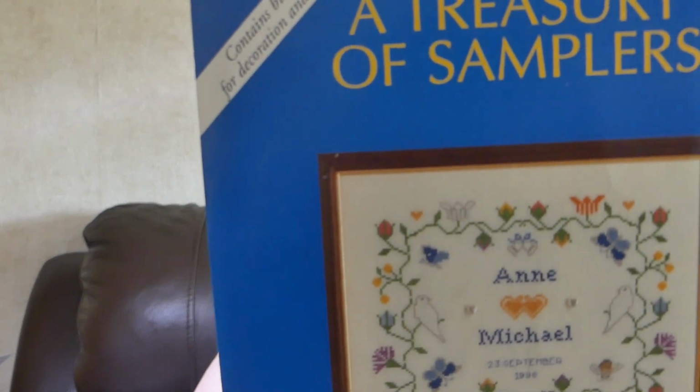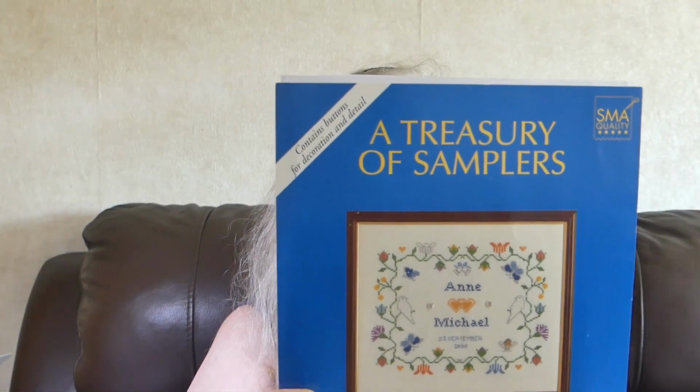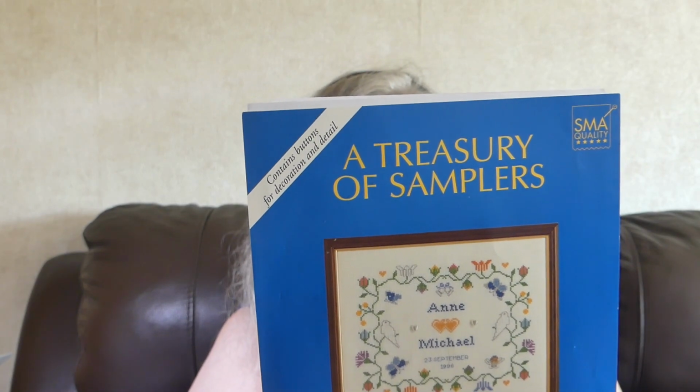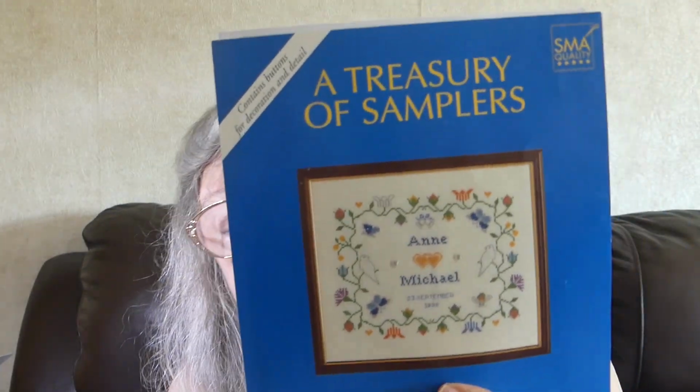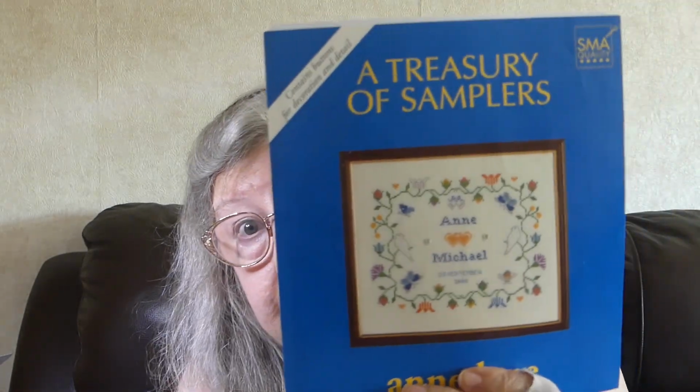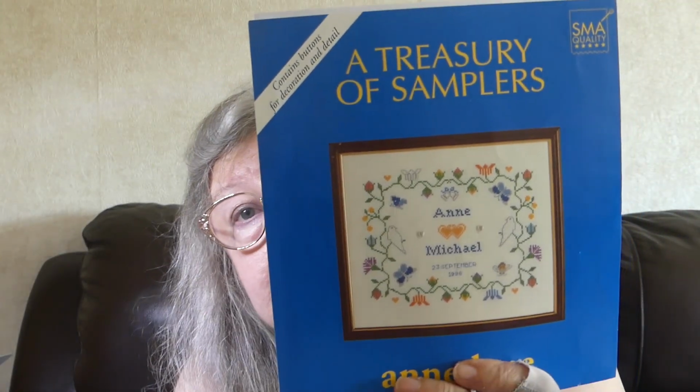So I've got a pile here, and then we have got Treasure Samplers by Anne Lane, and it is a kit that was out, and it was on 16 count. It had buttons and charts, and it's a counted cross-stitch design of a marriage sampler. I'm sure that if you were doing that, you could pick up beads or bells and buttons and whatever you need for that. So that's that one.